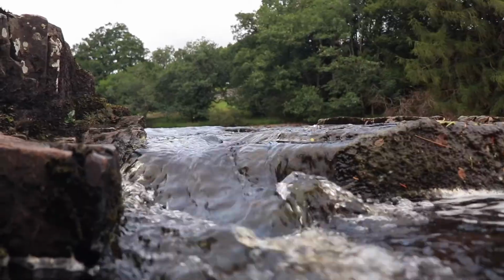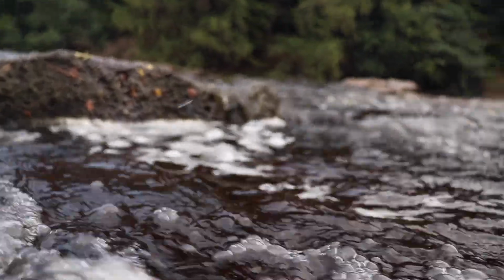About the water is it's kind of the colour of a beer. It's got that kind of fizz like a Coca-Cola, a bit of an odd colour.